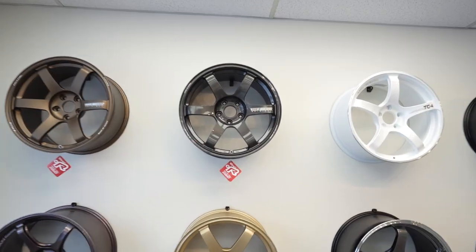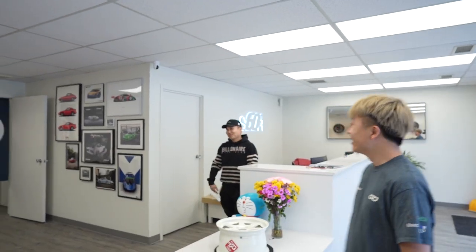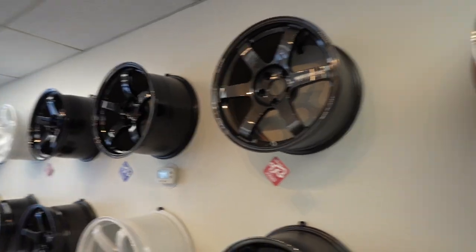Wow. What's your favorite wheel? My favorite wheel, of course, T37. T37? The bronze one? This one? Yeah. Oh, wow, eh? What about you, Yifan? Let me guess, white? I was going to say white. That's a tough choice here, eh? With this wall here. What do you guys think? What color, brand and style do you guys like?